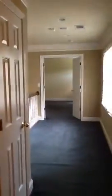Down the hall are all the secondary bedrooms. All of the secondary bedrooms have a private bath. So this first bedroom, which is directly across from the master, there's the bath. There's a shot of the master from here.